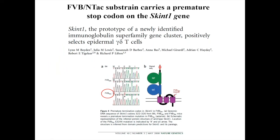Another example that was actually affecting our department in Smithville at MD Anderson, because we were doing a lot of skin cancer research at the time, was published in 2008. It is, again, a passenger mutation on one of the FVB substrains, FVB only from the Taconic production colony. It will have a mutation on this gene called SKINT1. Again, I'm not presenting any details, but you can read from the title that this gene has some function on the gamma delta T cell response.